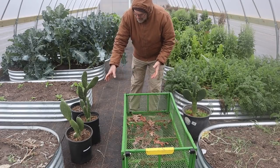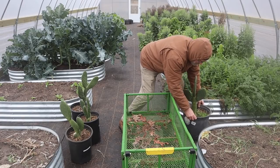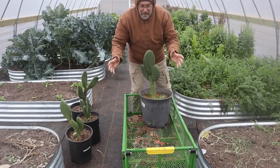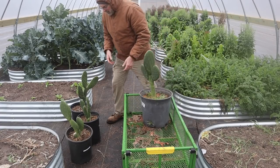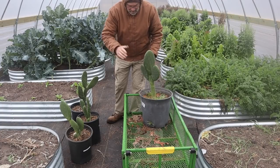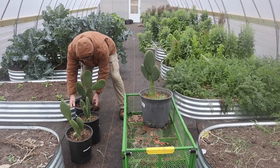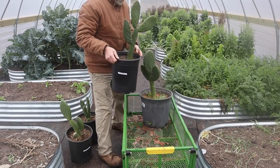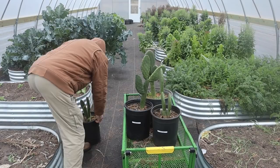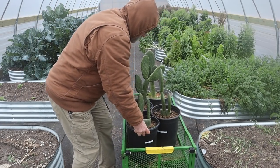All right, we decided to take these cactus in. They'll probably make it. Not 100% sure. I'd rather be safe than sorry. So I'm gonna bring them in. Just said I gotta be really careful because, you know, they wobble around a lot. All right.